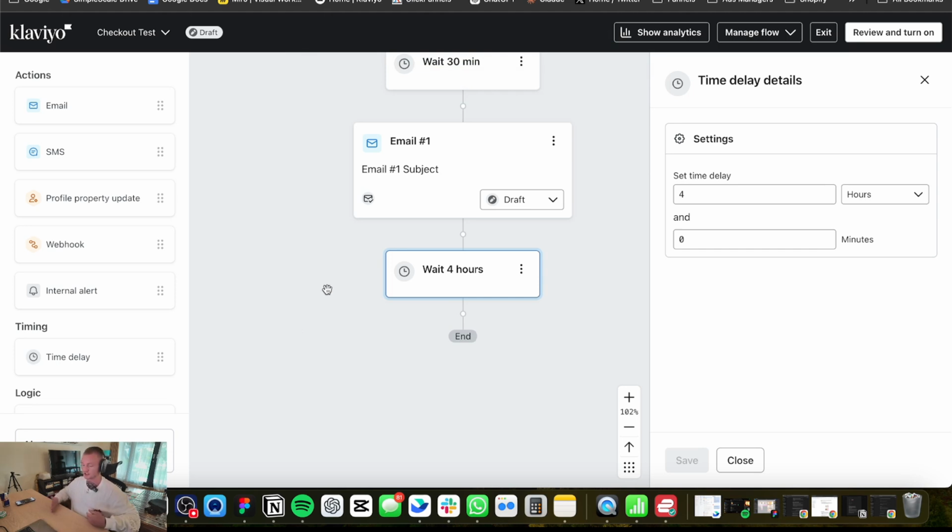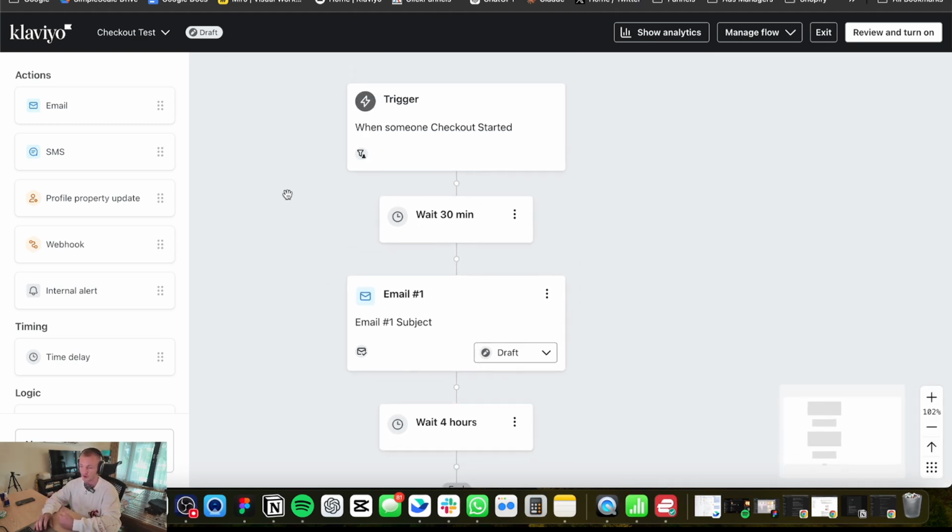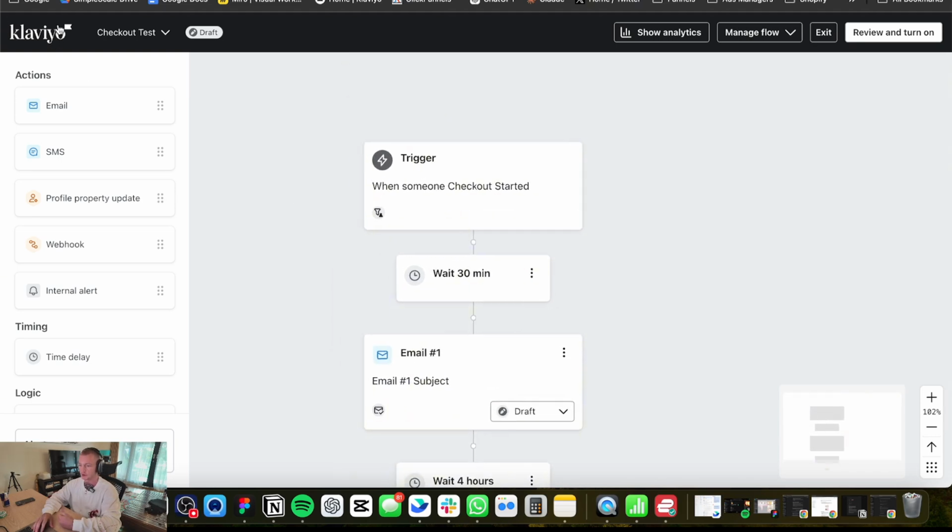You're wanting to gradually split it up over a certain period of time so that they're not just getting rammed with emails constantly. Typically, we have 6 emails in a checkout abandonment, spaced over like 1.5 to 2 weeks, because sometimes people need that long to actually make a buying decision. So that's how you set up a flow. It's super simple. Like I say, I'm not going to go through everything, but that's how you set up a flow.